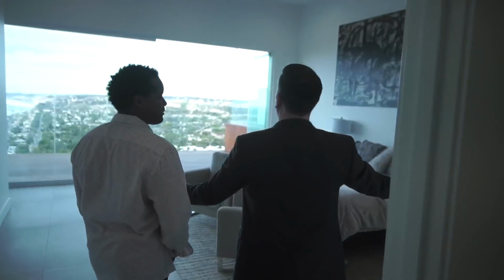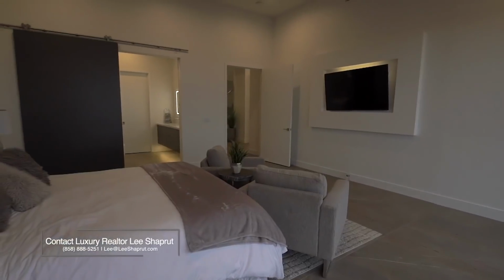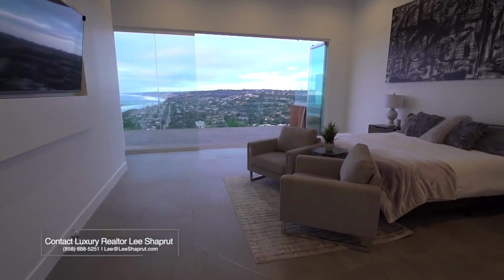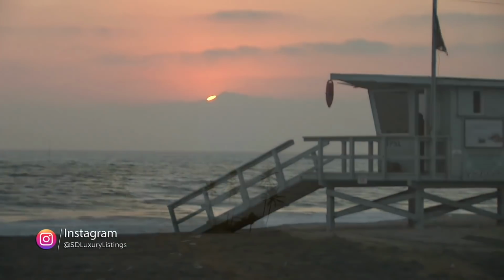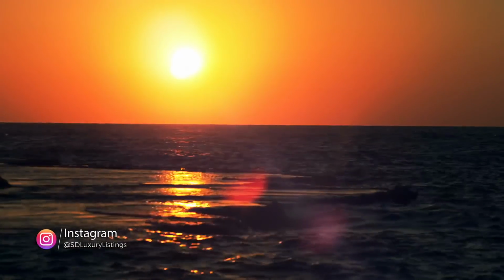Bam! And the master retreat. It literally cannot get better than this. It's masterful, and I love that you even have some of the wall there retracted. Literally feel the breeze right now. Every day, every morning, every night, you have these windows open. You're gonna feel the breezes coming straight from La Jolla Shores right up the canyon, right into bed with you. Right into bed, and there's no better place to catch a sunset than in bed.